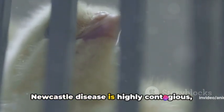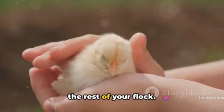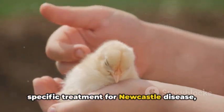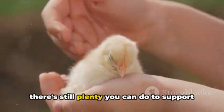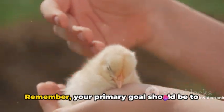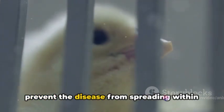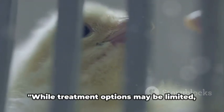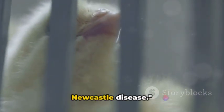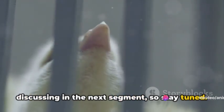Newcastle disease is highly contagious, and isolating sick birds can help protect the rest of your flock. So, while it's true that there isn't a specific treatment for Newcastle disease, there's still plenty you can do to support your chickens if they do contract the virus. Remember, your primary goal should be to keep them comfortable and healthy, and to prevent the disease from spreading within your flock. While treatment options may be limited, there are effective ways to prevent Newcastle disease. And that's exactly what we'll be discussing in the next segment, so stay tuned.